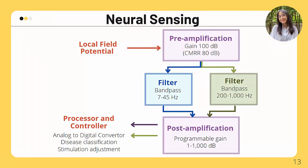The LFP that is received from the electrodes undergoes signal conditioning stages including amplification and analog filters. The filters divide the signal into 2 frequency ranges according to the 5 biomarkers, low and high frequency. Then, the signal is amplified once again with programmable gain to get your desired resolution. Finally, the clean signal is sent for analysis and disease classification in the control unit to adjust a suitable stimulation for instant treatment.